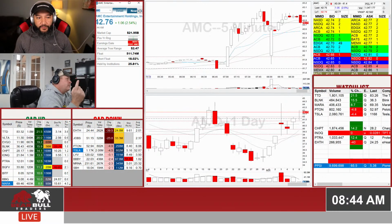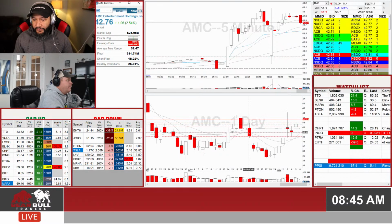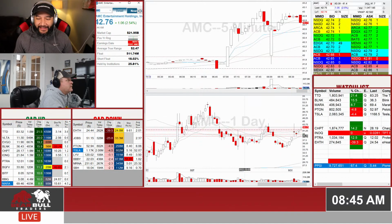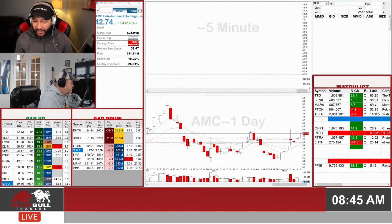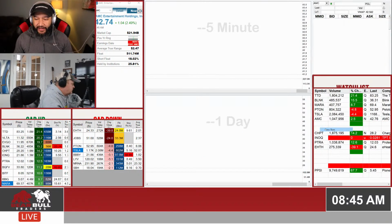But considering this is a meme stock, I have a feeling this one might run into earnings, or they might try to mess with it and get the apes or the diamond hands or their astronauts. I don't know. So I agree 100%, guys. And it looks good on the daily. Pre-market action looks good. It's got the volume. I'm with you on this one, man. Definitely one to watch. It might not do anything, but I hear you.